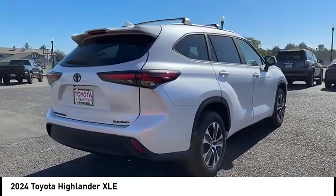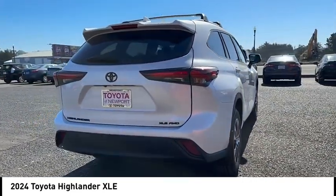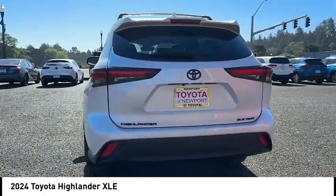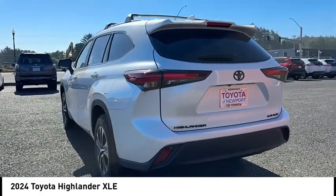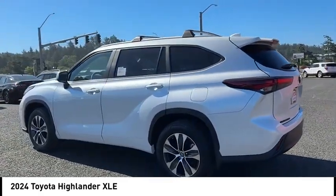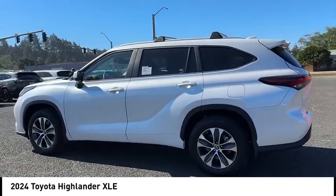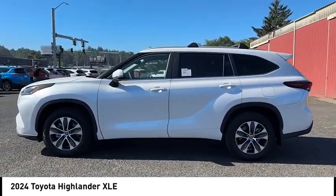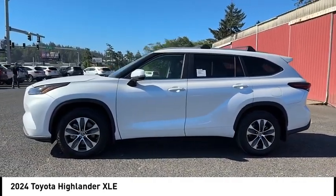A 2010 top safety pick, the Highlander is where substance meets style. This vehicle has less than 100 miles. Here are some of this vehicle's great options: turbocharged, blind spot monitor, all-wheel drive, heated mirrors, aluminum wheels, rear spoiler, remote engine start, power lift gate, brake assist, stability control.